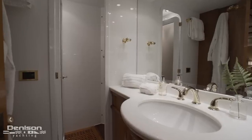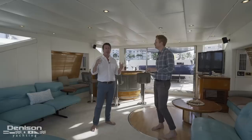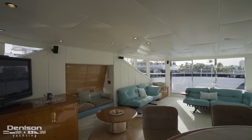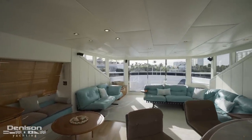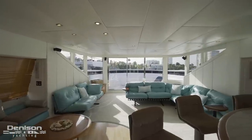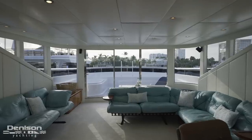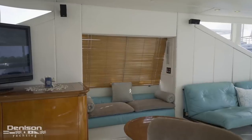Leaving the lower deck, our next stop is the panoramic sky lounge. You would never have this on a normal raised pilot house. This was a completely custom feature to this boat, and it's something you find on a much bigger boat. Not only is the footprint of the space impressive, but you have windows fore and aft that tie in really well with these little seating areas that have windows themselves.